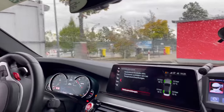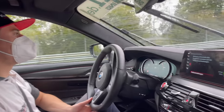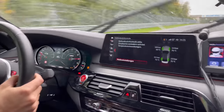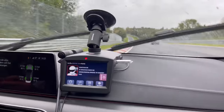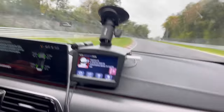Straight off the racetrack. And now we are allowed to accelerate down towards Tiergarten. Oh my days, bro. Towards the bottom of Tiergarten. This guy is flashing the guy in front already. Oh my god, what the hell. Oh my days.